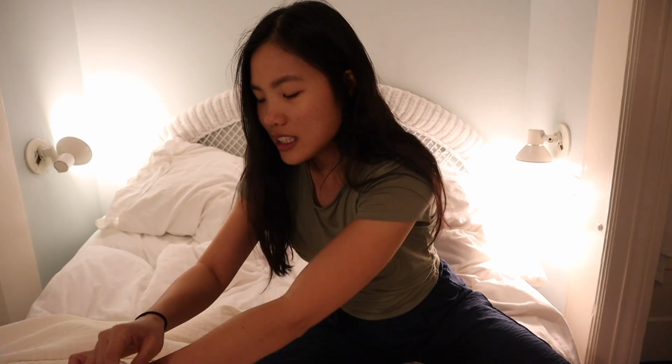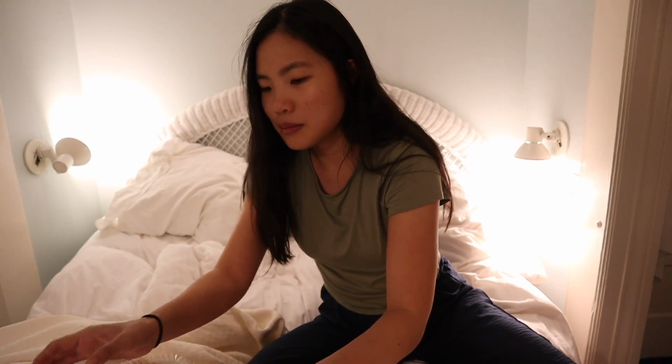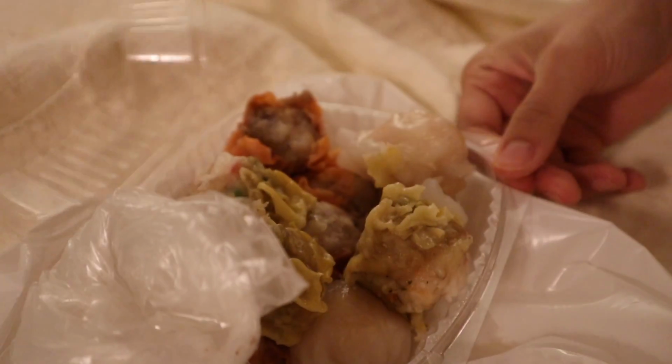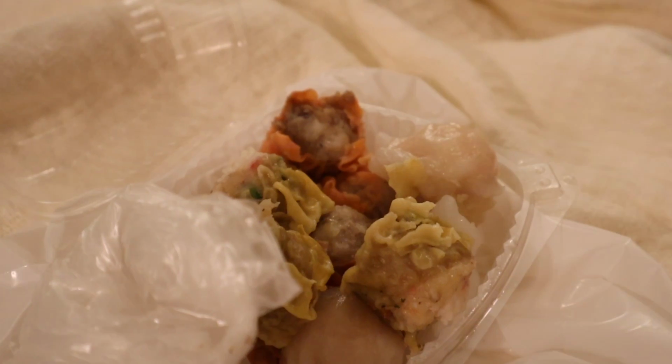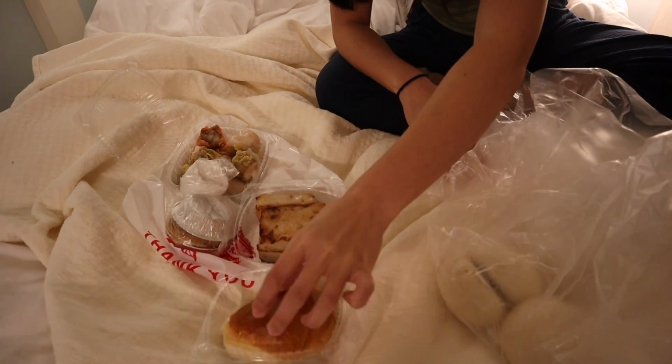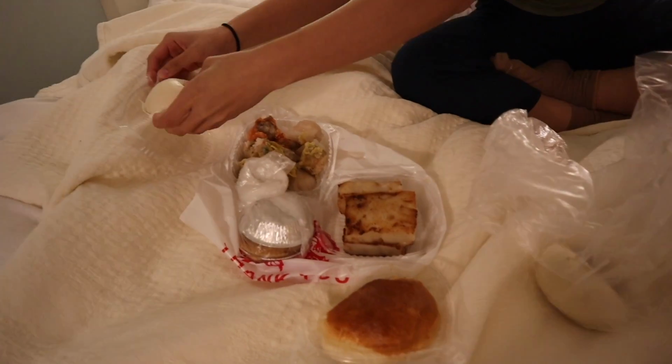and some dim sum items. So shrimp dumplings and 2 different kinds of siu mai. I think they're pork and chicken. Yeah, and this all came out to $26. Crazy. Oh my gosh, we're gonna have to split some things.